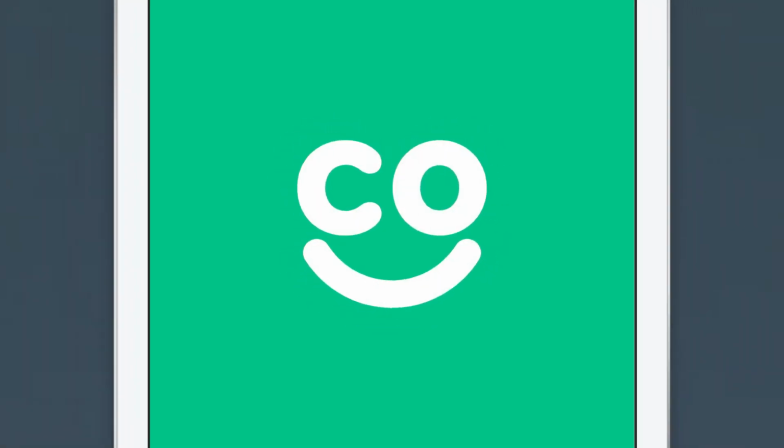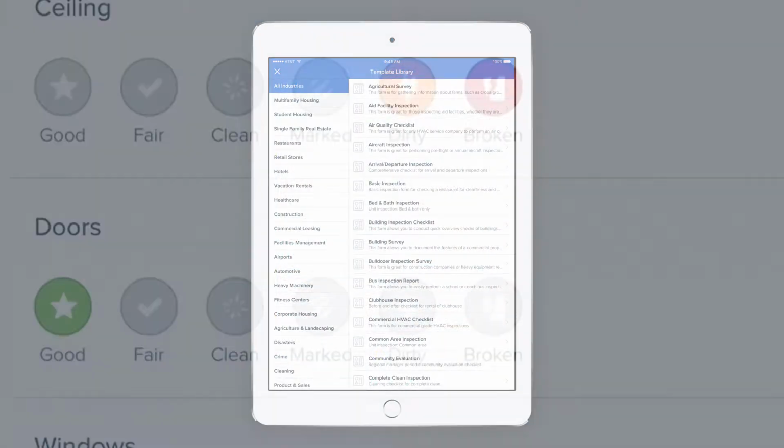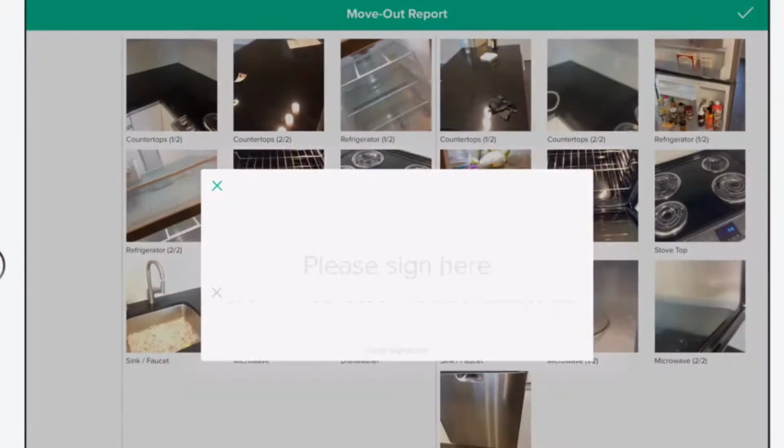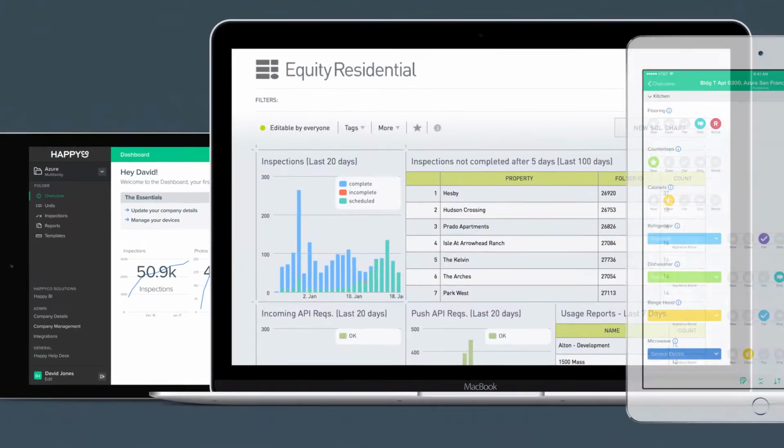So what we were really looking for was an online inspection tool that would allow us to do things quickly and efficiently, but also store the documents and have everything at our fingertips when we needed them, because it's an important part of our business.